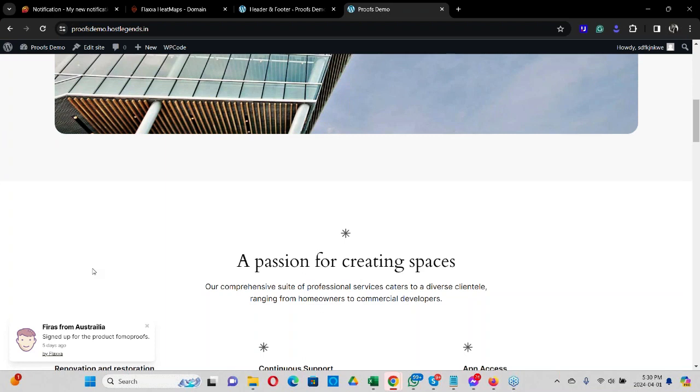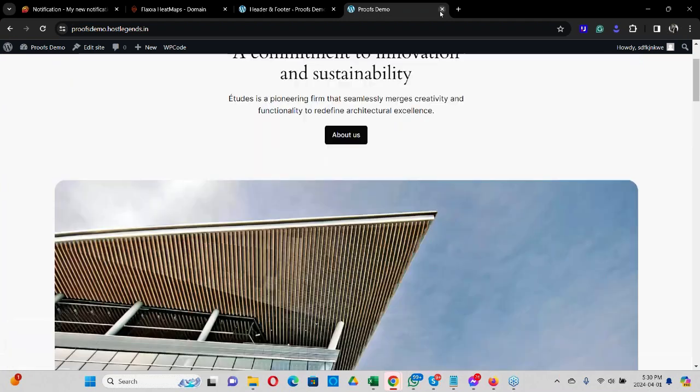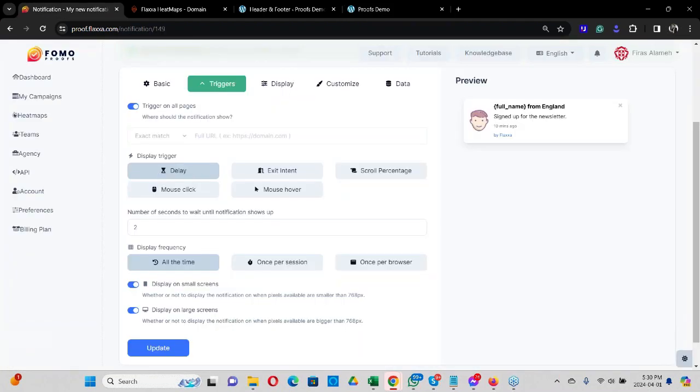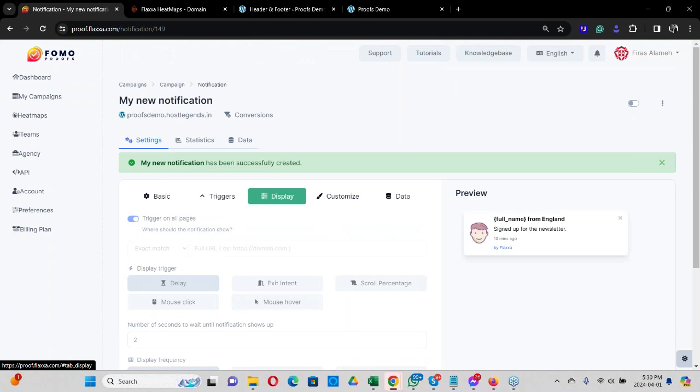Now, let's go back. You can do exit intent. So say someone is exiting your website, pressing on the close, it can pop up right away in front of them and show them that scroll percentage. You can do that with different widgets. You don't have to do it with that. You can do a pop-up, for example, and do that. Number of seconds to wait until the notification shows up, and everything else is adjustable for mobile and desktop.